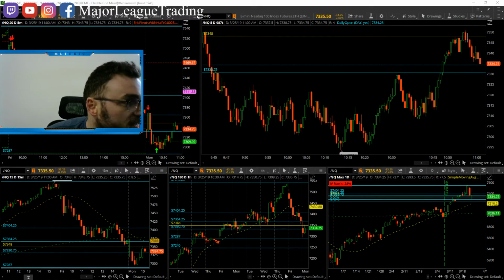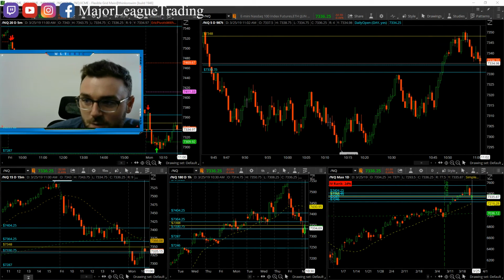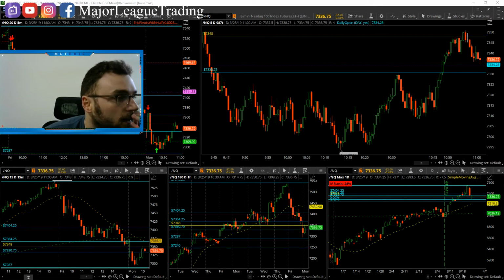Trailed my short too tight. I mean, if you're short right now off 73.48s, then you're kind of looking at these opening prints to 73.30, 75s as a target on that. At least that's where I would be looking.